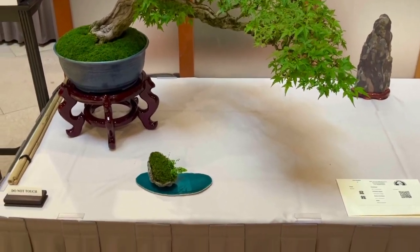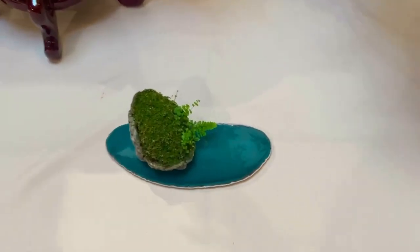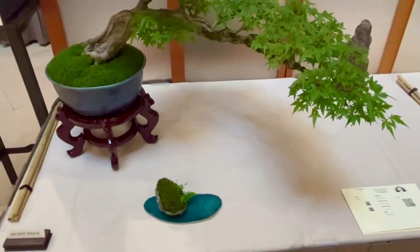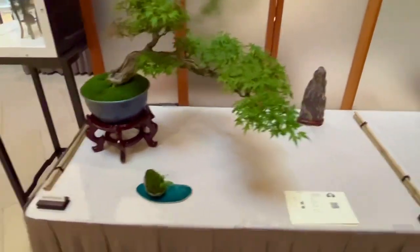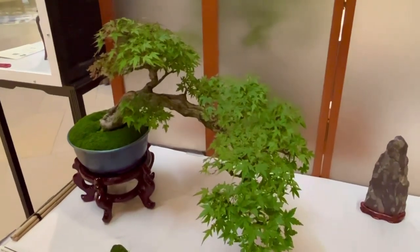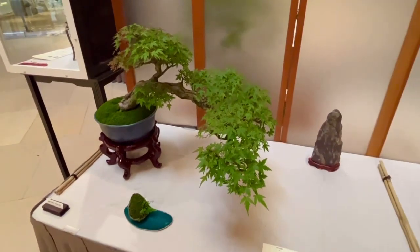And this is a semi-cascade maple. I really like the stone because it looks like a small water feature in the landscape. And I've never seen a blue stone slab like that before, and I want to get one. So if anybody knows who's selling blue stone slabs like this that look like a little lagoon, please think of me.